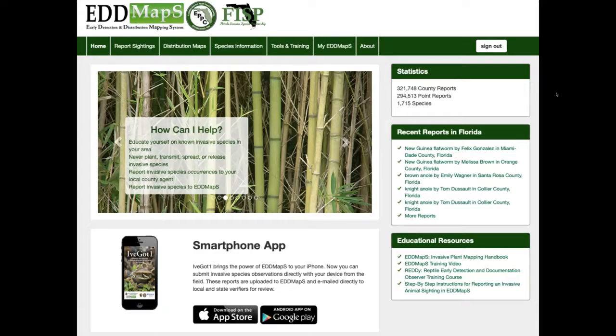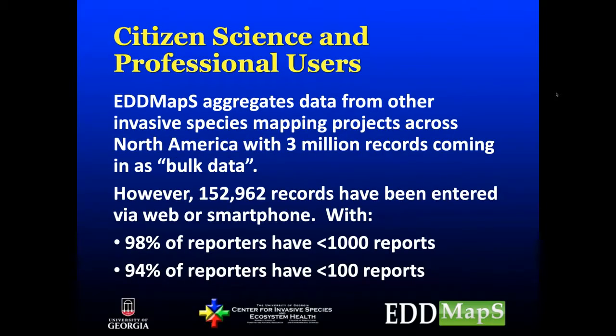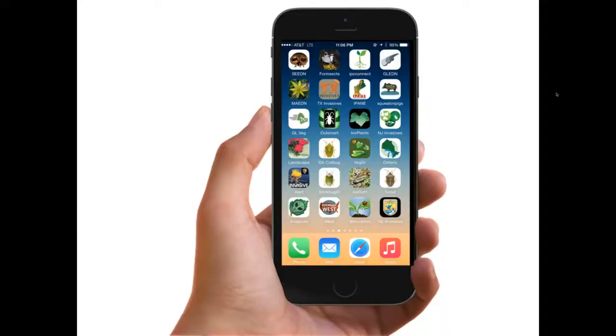And that is all really tied back to the website. And here's the EDDMapS Florida interface. We've done a lot of work, and I'm going to show a little bit of information here on different types of users. We realized that a lot of our data comes in as bulk data, but we've also had now over 152,000 reports come in from either the smartphones or on the web. And when we really look at that data, we realized that that's from a large number of users, with 98% of our reporters having less than 1,000 reports and 94% having less than 100. There's a lot of reporters with one or two or even 5 or 6 records going in.